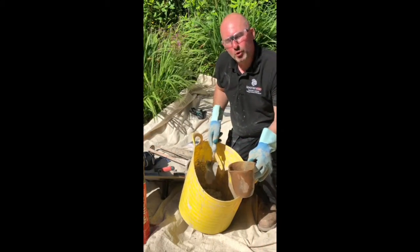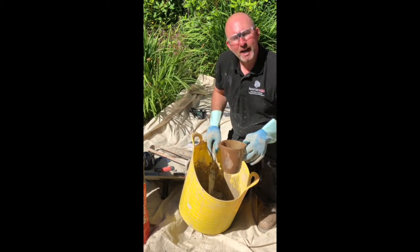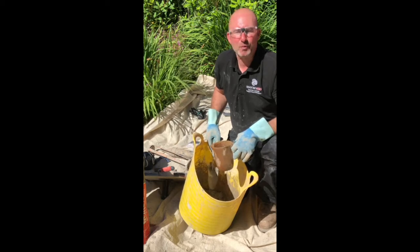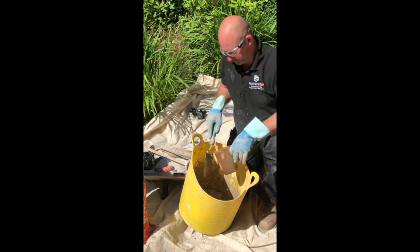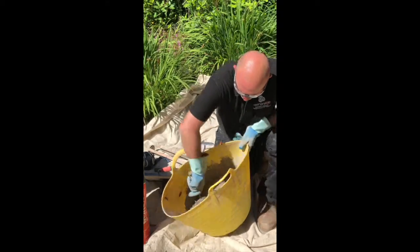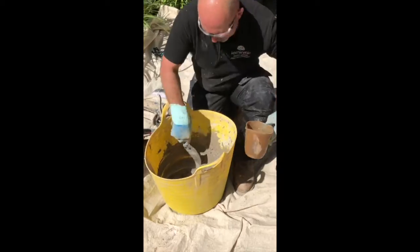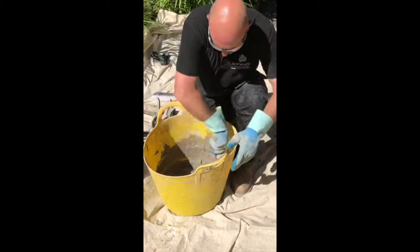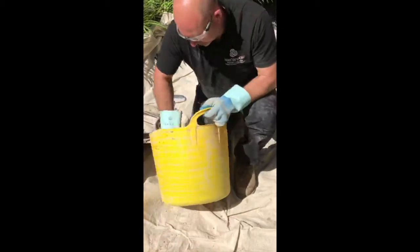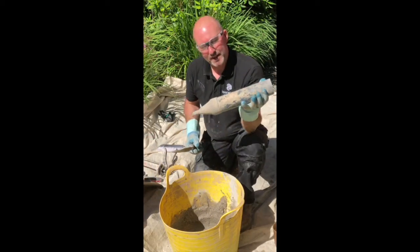Just going to add a little bit more water to the mortar because we're going to use the pointing gun, and if it's too thick it won't push through the end of the nozzle. So I'm going to use the trowel and fill up the tube.